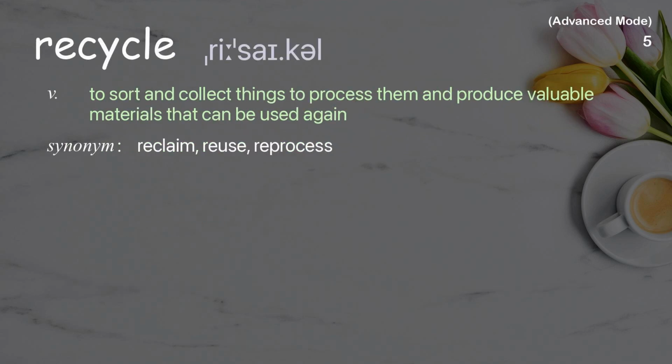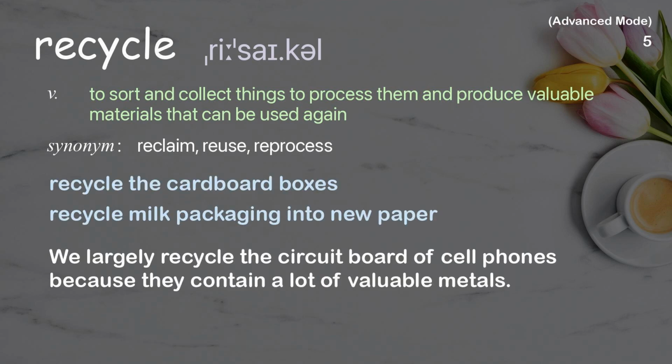Recycle. To sort and collect things to process them and produce valuable materials that can be used again. Examples: Recycle the cardboard boxes. Recycle milk packaging into new paper. We largely recycle the circuit board of cell phones because they contain a lot of valuable metals.